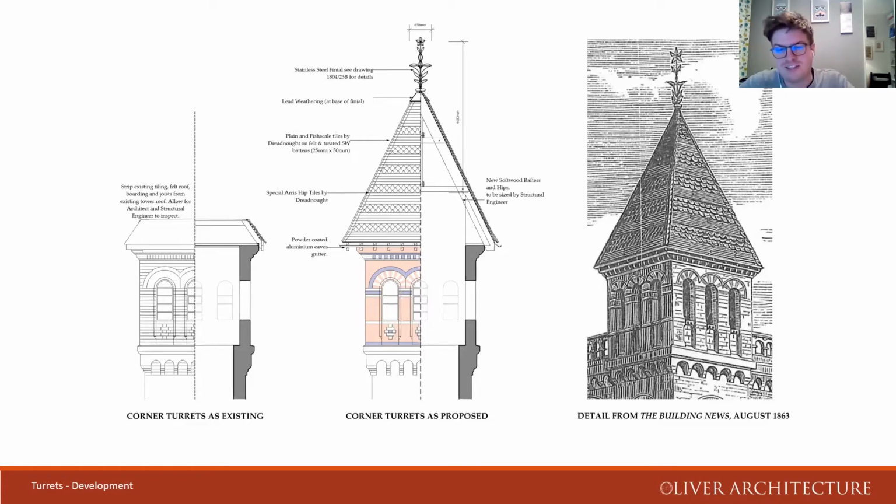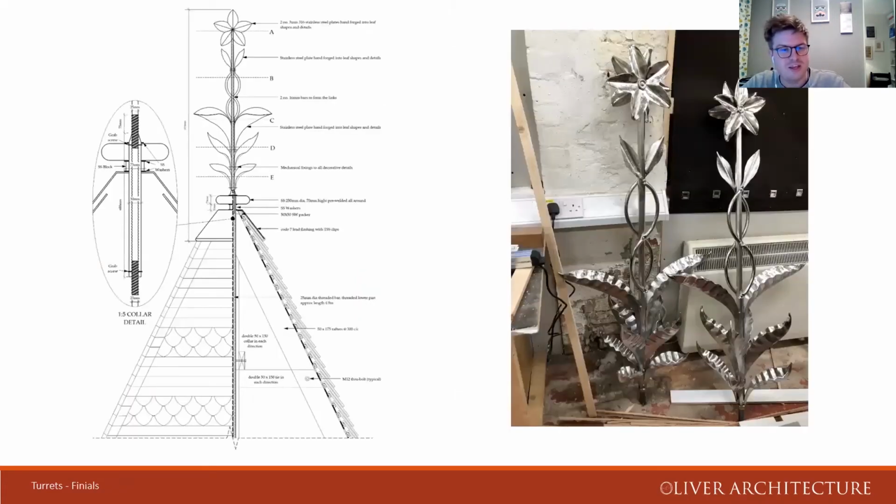If we go to the next slide, you might notice that the finials are not in gold. Following our planning application, it was decided that it would be far more fitting for the finials to be polished stainless steel. The reasoning for this is associated with the future maintenance of finials, which are at very high levels, so regular maintenance is almost impossible. And the gilding would then tarnish over time, also creating another maintenance issue.